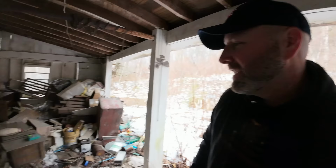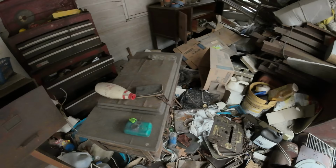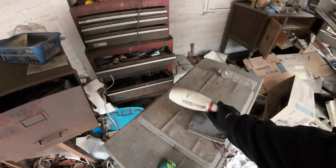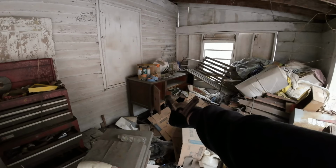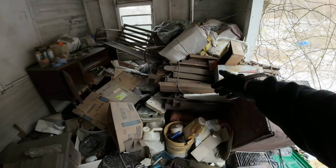So here's under the covered porch. As mentioned, lots of stuff left behind. And here's beams, 10 pin, more bowling alley remnants. It's a type of buffet piece of furniture there. Would have been a swinging bench. It's a mailbox here. Lots of fluorescent lighting fixtures. They're all rusted.